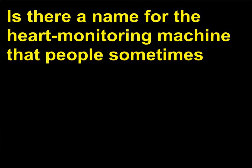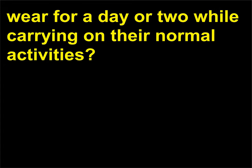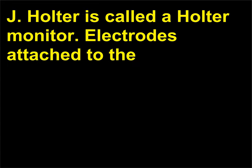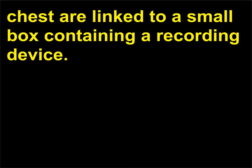Is there a name for the heart monitoring machine that people sometimes wear for a day or two while carrying on their normal activities? A portable version of the electrocardiograph, ECG, designed by J. Holter is called a Holter monitor. Electrodes attached to the chest are linked to a small box containing a recording device. The device records the activity of the heart.